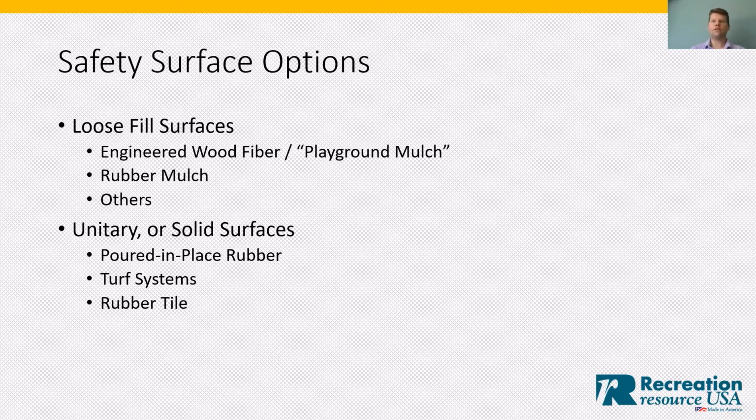So there are a number of different safety surface options out there, and this list may not be fully encompassing, but generally the ones out there are engineered wood fiber, known as playground mulch. There's rubber mulch, which may include recycled tires that are processed and chopped into small pieces of mulch. There are also some brands using foam rubber from the soles of shoes or post-production waste chopped into small pieces. That is a lesser product, but it's out there, so that would fit into the others.